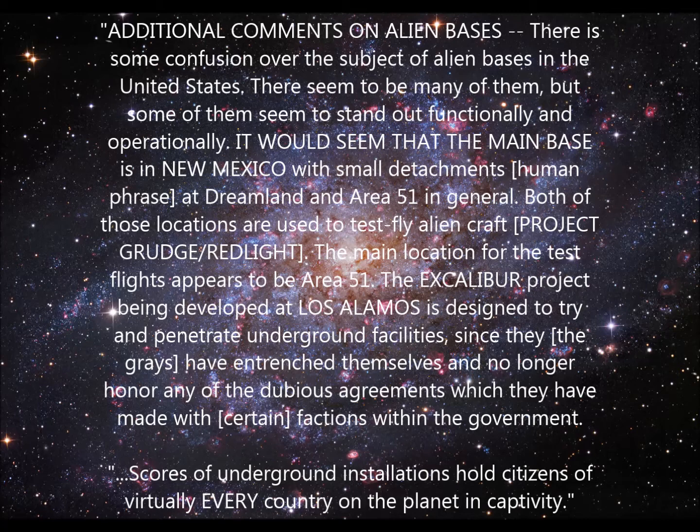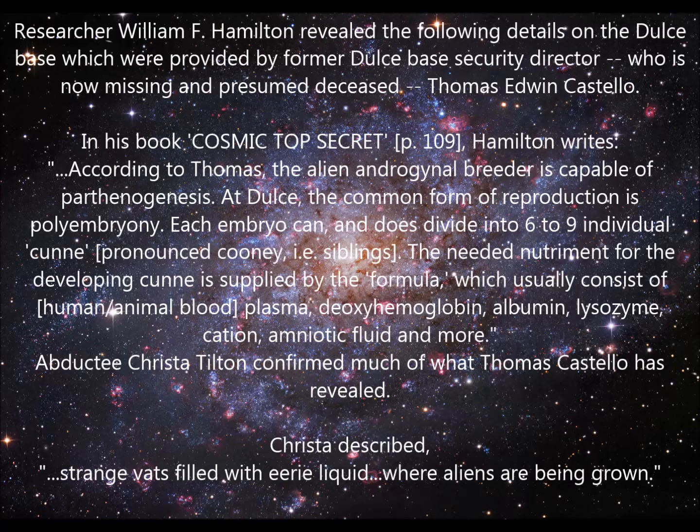The Excalibur project being developed at Los Alamos is designed to try and penetrate underground facilities, since they, the Greys, have entrenched themselves and no longer honor any of the dubious agreements which they have made with certain factions within the government. Scores of underground installations hold citizens of virtually every country on the planet in captivity.